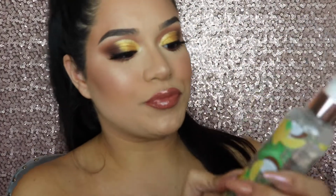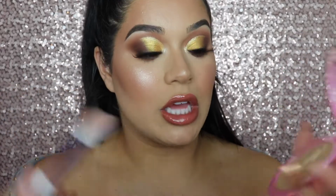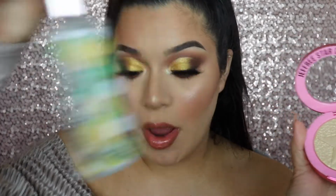So what I'm going to do is set my face with the Jake Jamie Tropical Quench Essence Spray. This is from Makeup Revolution. This is a collaboration with Jake Jamie. And I'm going to spritz my face and then we're going to go with this highlight. So I like to make sure that my face has really absorbed all the moisture from the little spray we just used.